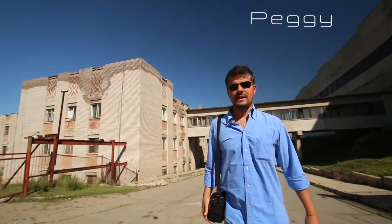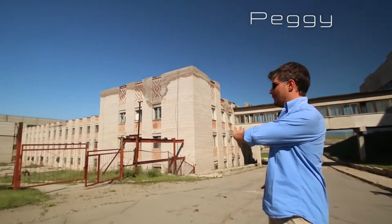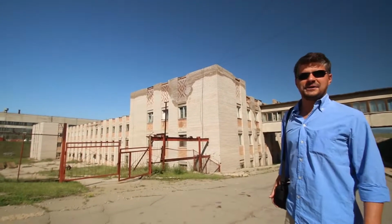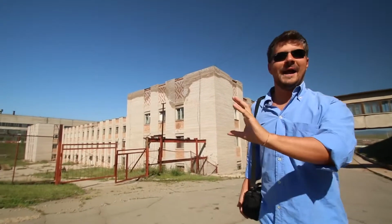This is Erdenet, a typical industrial city in Mongolia. You can see a typical Russian industry, similar to a nuclear plant.